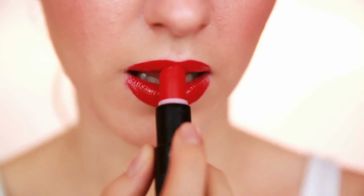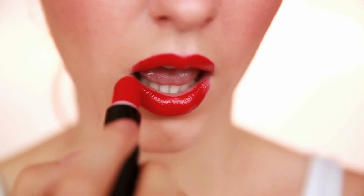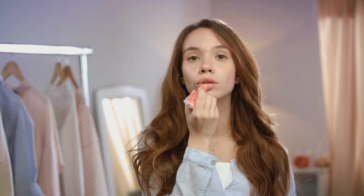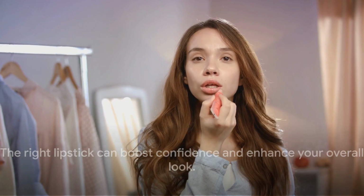But what about those pesky questions that always seem to pop up? Can I wear a bold lip during the day? Absolutely. It's all about how you pair it with the rest of your makeup. Should I match my lipstick to my outfit? Not necessarily. Your lipstick should complement your look, not compete with it. Remember, the right lipstick can elevate your look and make you feel confident.